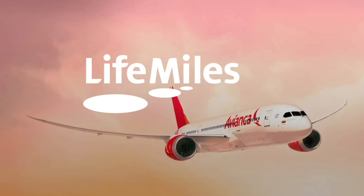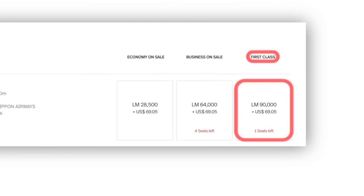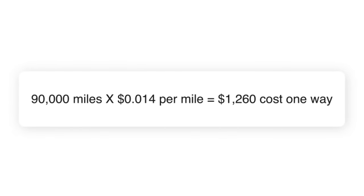LifeMiles is the mileage program of Avianca, which is in Star Alliance. You can redeem ANA first class by buying those miles. Here, a one-way first class between the US and Asia costs 90,000 LifeMiles to redeem on ANA. Look at the cost here. It costs about $1,250, which is the cheapest way I found.